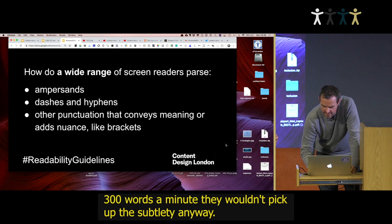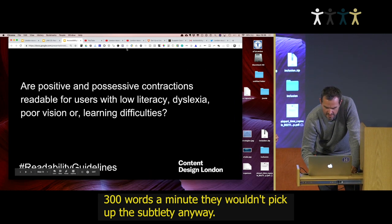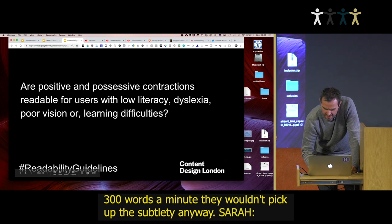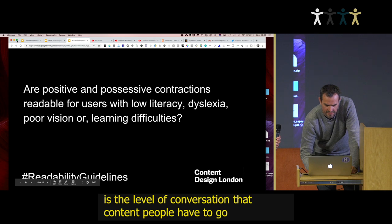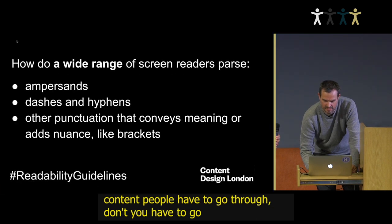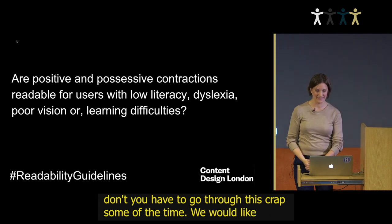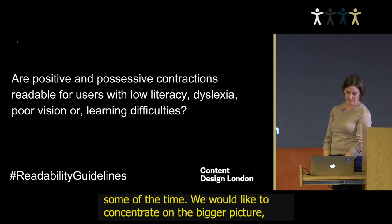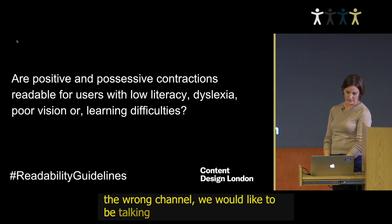Just while they're doing this, this is the level of conversation that content people have to have regularly. Content people who put up your hands earlier, don't you have to go through some of this at some time? What we'd like to be able to do is concentrate on the bigger picture. Why are you publishing this at all? It's on the wrong channel, whatever. We'd like to be doing that, but we're not. We're arguing about this stuff. This is why we'd like your help so that we can stop doing this.